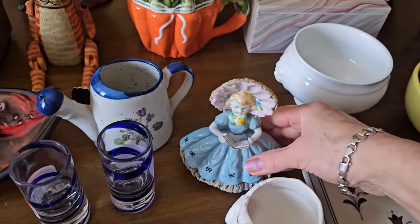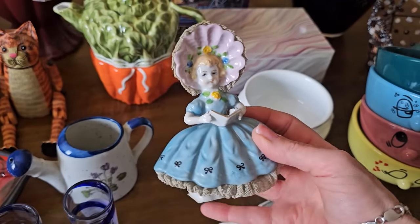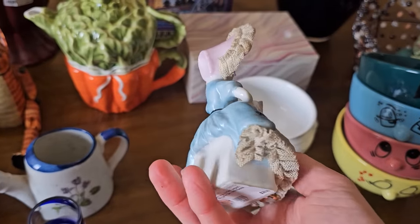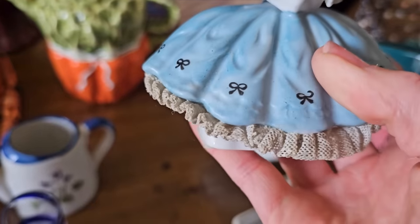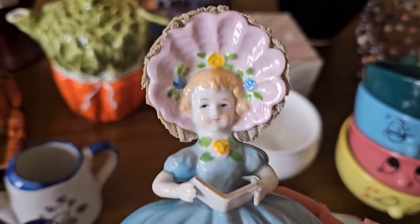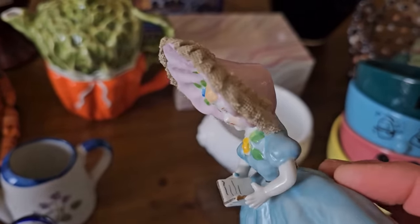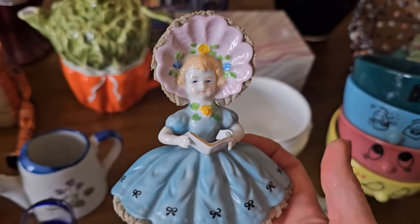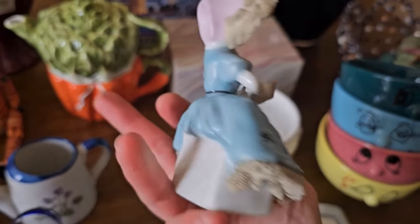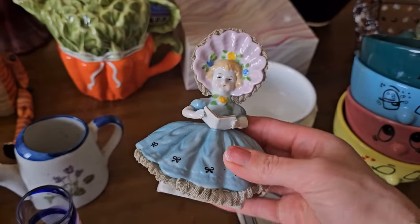This is an Ardo piece. Ardo. I believe it is Japanese, very vintage. It has the very delicate lace around her skirt and around her bonnet. Inevitably, some damage there, but it is a gorgeous piece, lovely muted colors. She would look beautiful in an Easter display. I am asking $24 on her.